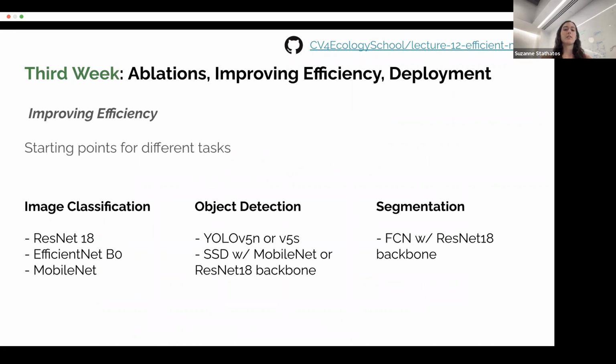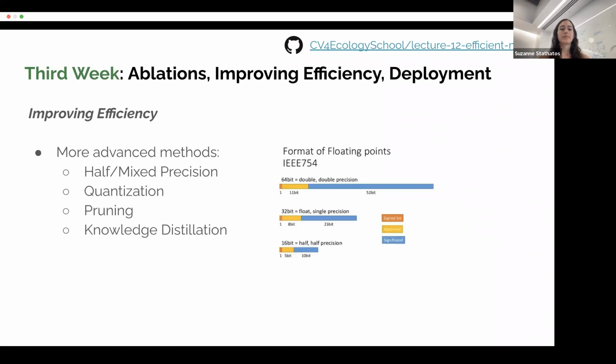So we suggested, for each of their tasks, like image classification, object detection, and segmentation, architectures to start with that were reasonably efficient. And then we also, this is a cool part of the lecture, he talked about more advanced methods of how to gain or lose time. So half and mixed precision, having a number take fewer bits than it might otherwise need to. And then quantization, pruning, and knowledge distillation. I didn't entirely grasp all of those, but they're in his lecture in the GitHub repos.